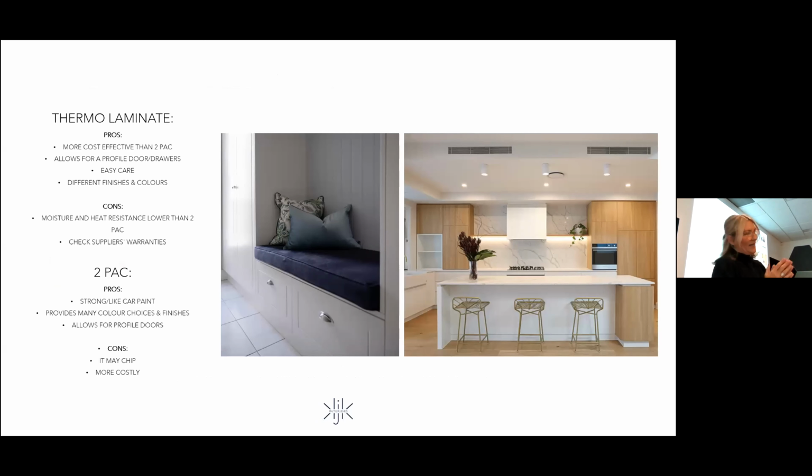Okay, thermolaminate. There are so many different aspects to cabinetry. In the particular image here, we've done a mudroom for a client and we've used thermolaminate. Thermolaminate is an actual vinyl type material that you can use to give you a profile. Here we've used almost like a shaker style, like Hampton style profile, so it allows you to do that kind of look in your home. If you used a normal laminate, you can't actually put a profile on it.